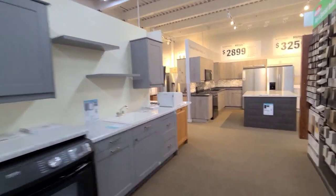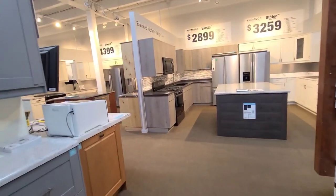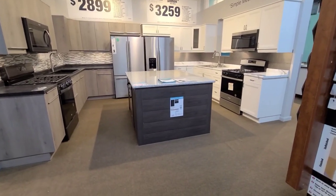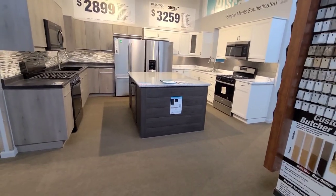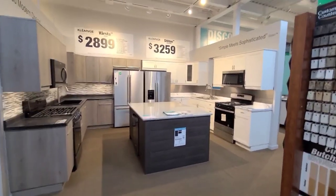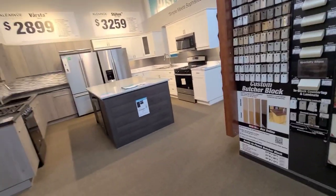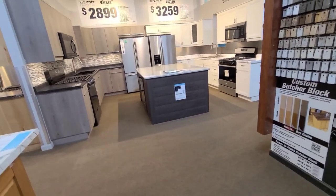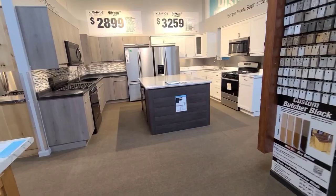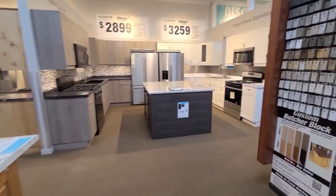Countertops. Look at this one. These are fully fixed kitchens. You can get all this. Look at this, it's complete. Your kitchen can look like this. See, this is a counter right here. You can imagine if your kitchen looks like this.